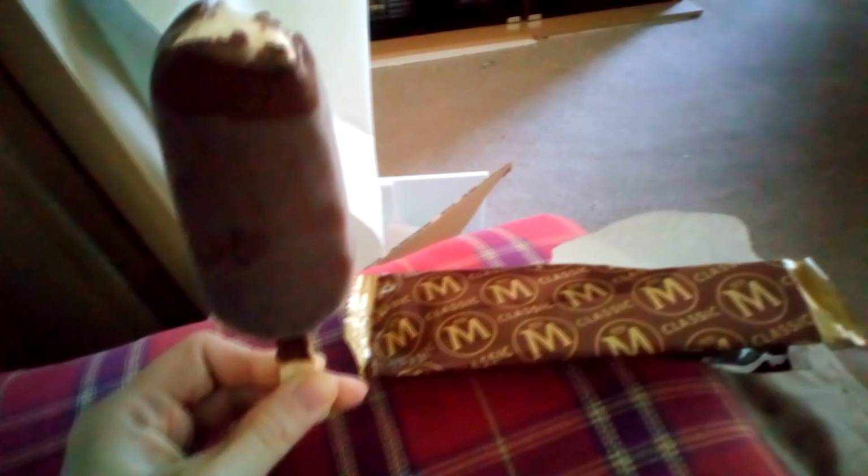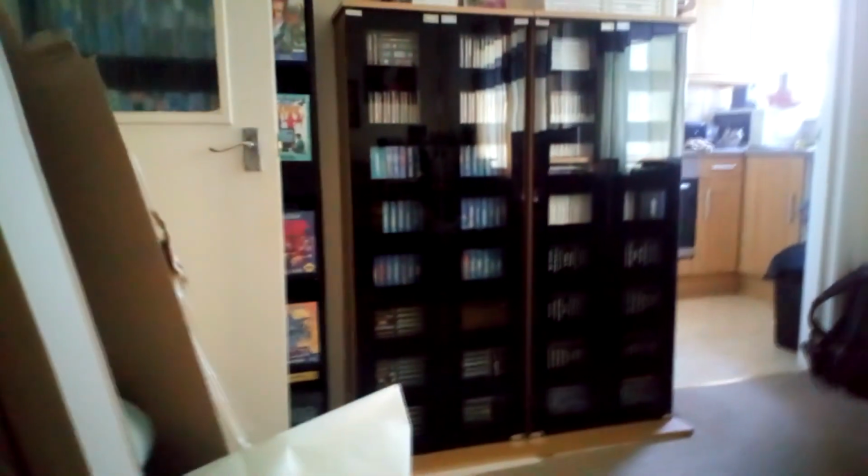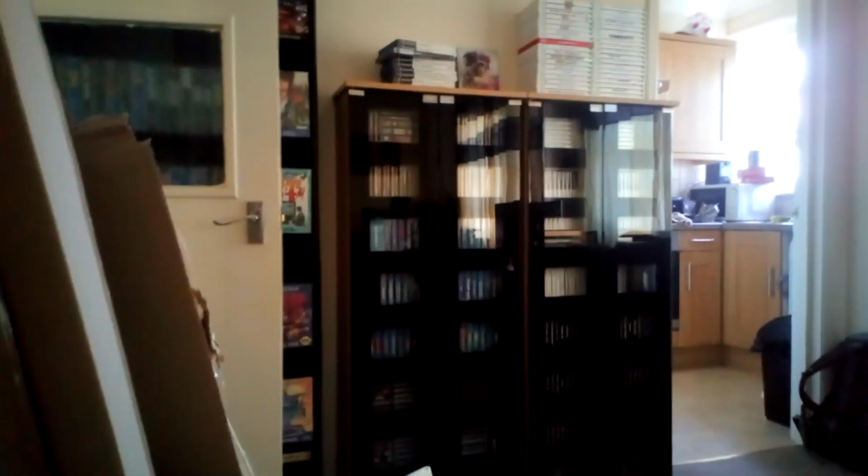Yum. Mess. Yep, I'm gonna eat this. Yummy. And continue. All of this mess. Oh dear. Can't wait till it's done and my flat's clean again.